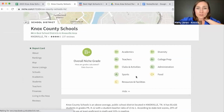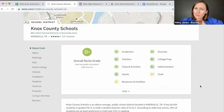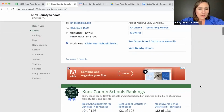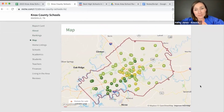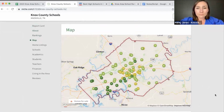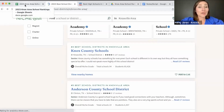So here's Knox County Schools grades overall. Resources and facilities, I actually don't know if I agree with that. I think Knox County has some dated looking schools, but from a resource perspective, my experience is that is not necessarily the case. You can see here's all the schools in Knox County. So I don't know about the resources and facilities. The C for food, I agree.